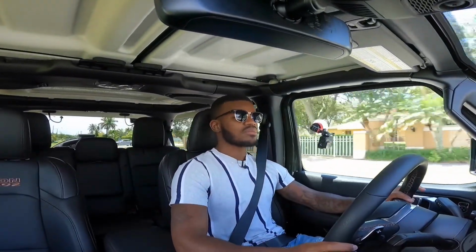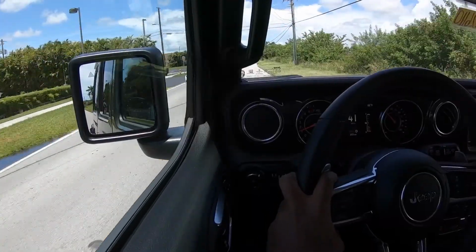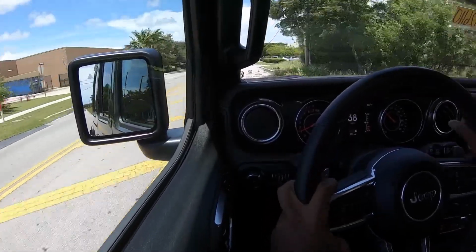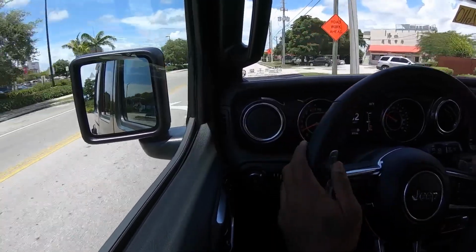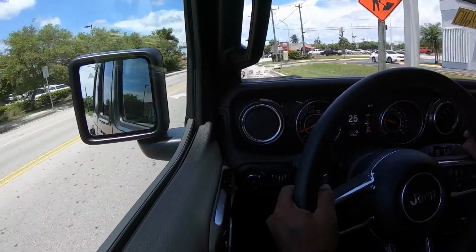The seats in here, they're supportive, they're comfortable. I like the way that they feel. And this thing just drives like a freaking beauty. But if you guys are not used to the Jeep steering, I recommend test driving one first, because it does have a recirculating ball type steering. So that means you kind of have to counter steer the vehicle to keep it in a straight line, which me personally, I drive a lot of cars for the channel, so I'm kind of used to the steering feel.